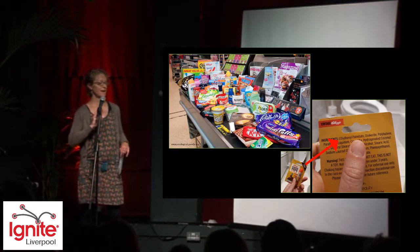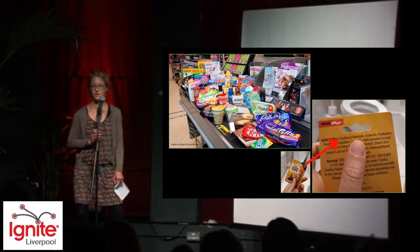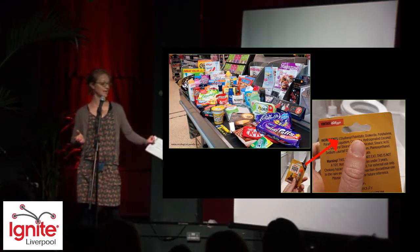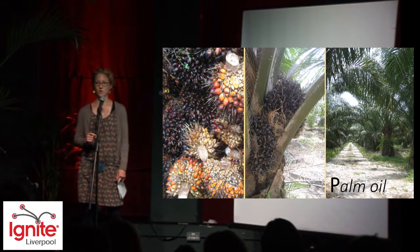That ingredient is found in about 50% of all the packaged products that you might hide underneath your vegetables and fruit in your supermarket basket. It also turns up in some really strange places, so in my Cocoa Pop lip balm. The second P is palm oil.